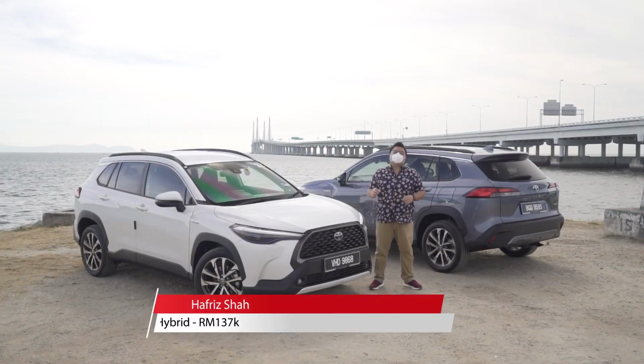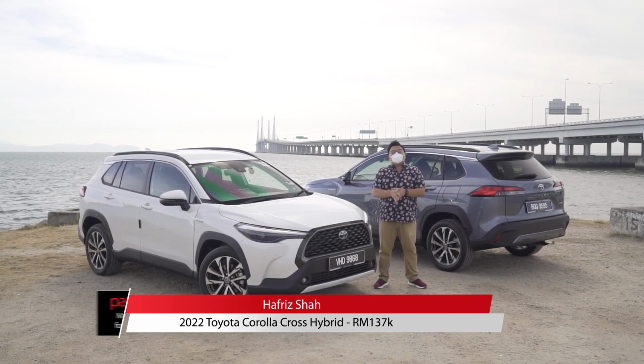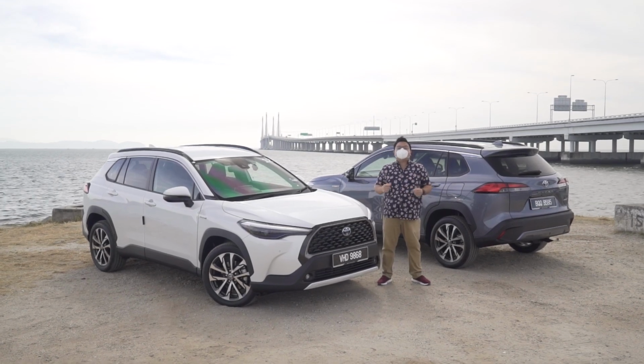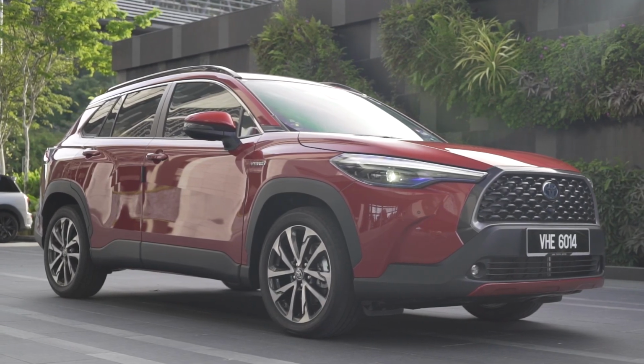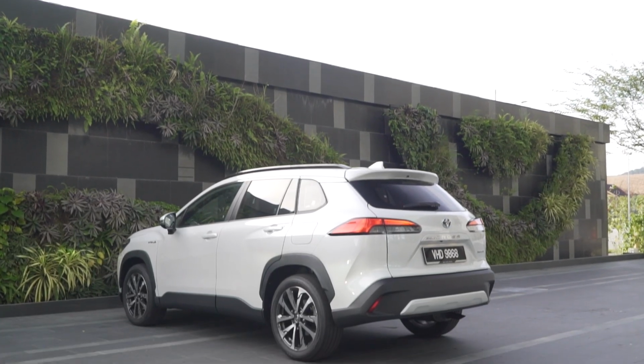This is the new Toyota Corolla Cross Hybrid. It's now here in Malaysia, and more than that, this is locally assembled in Bukit Raja, Klang. This, according to Toyota, is the best technology to bring Malaysians into the near future.